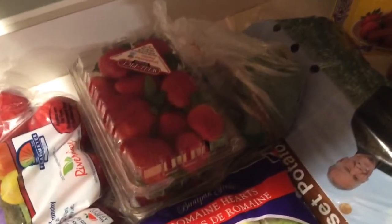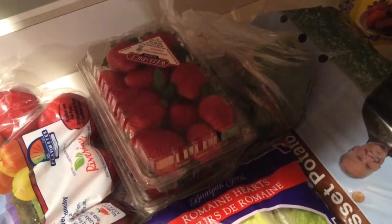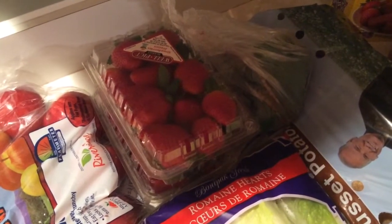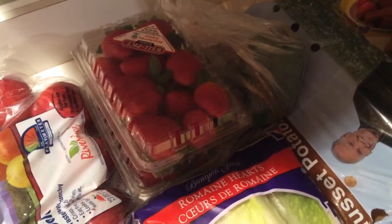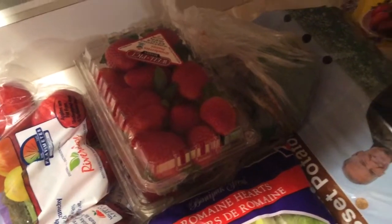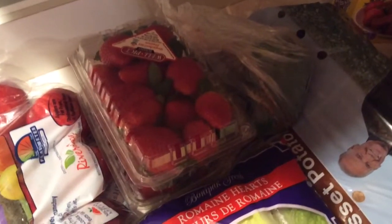And don't overwhelm your cashier with everything that you're price matching. If you have a ton to price match, I would suggest maybe bringing a buddy and doing two transactions, but I wouldn't do a cart full of stuff price matching in one transaction.